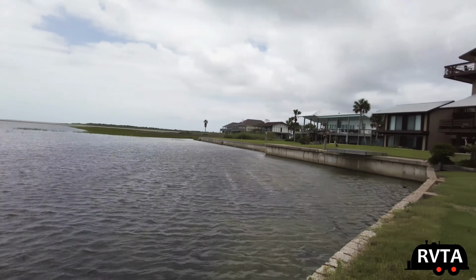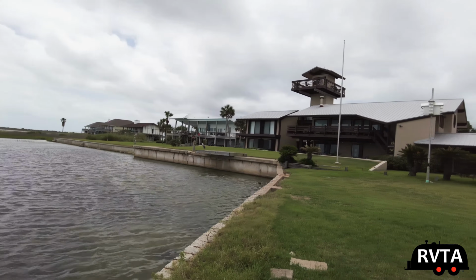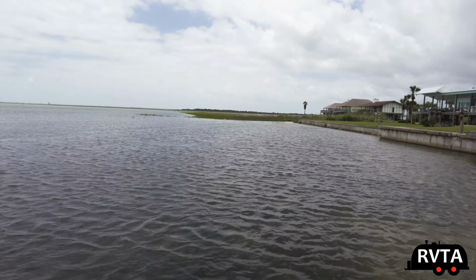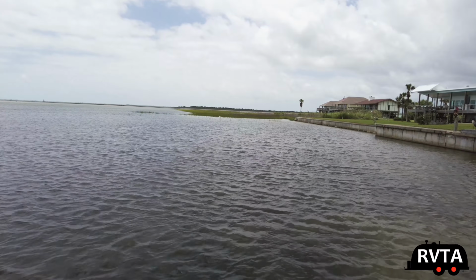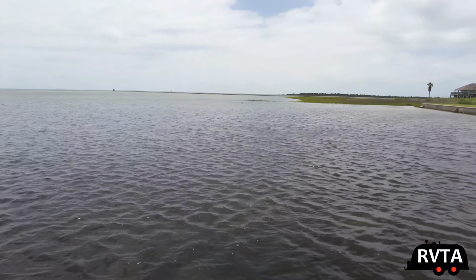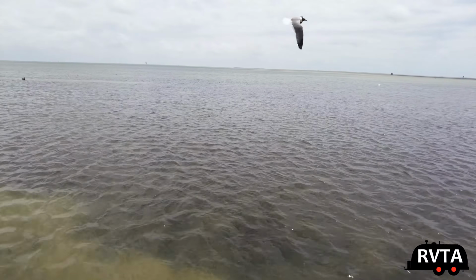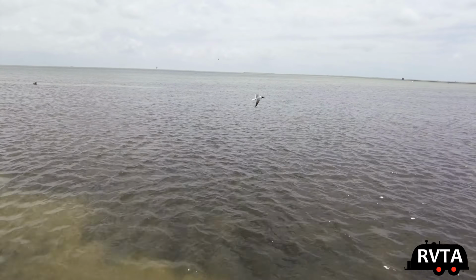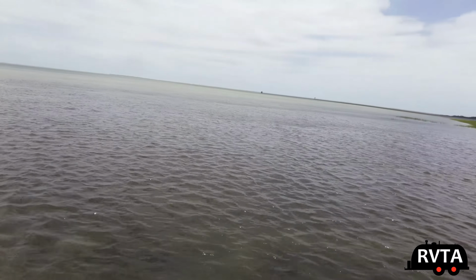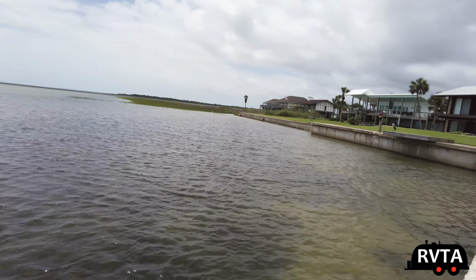Beautiful homes along the coast here. Very nice. Yesterday I saw some folks wading out here. It's not very deep, just 3, 4, 5 feet deep here. And they were catching redfish, sea trout, drum, etc. Of course, you had to make sure it met certain standards. It was a certain size. It wasn't too small.